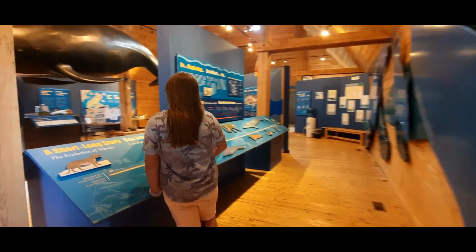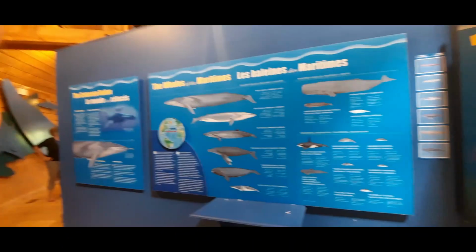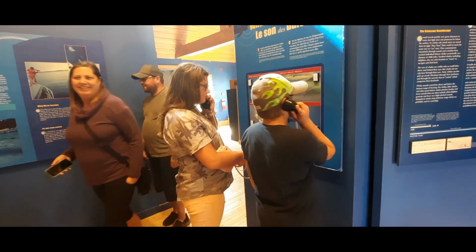Our next stop was at the Whale Interpretive Center, where we learned more about the whales and other aquatic life in the oceans of Atlantic Canada. Another great opportunity to continue our learning journey.